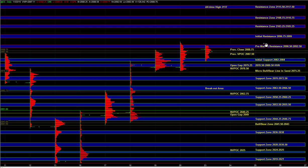And like I said, on the upside, if we're seeing broad market strength and we're seeing that sustained upside momentum, then 96.75 to 99 can be tested. At this point, this zone may not hold simply because the market has already balanced ahead of it.